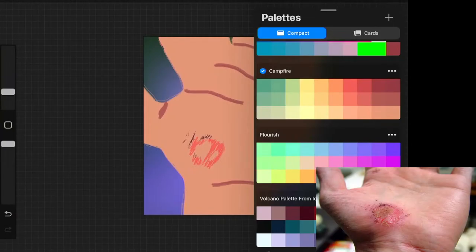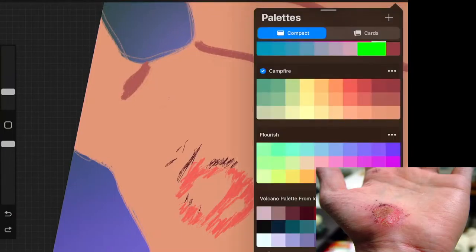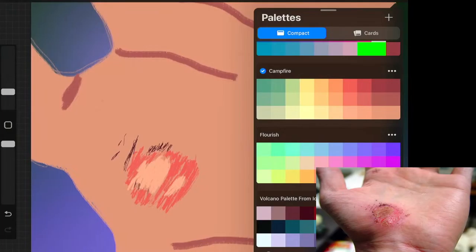Okay, now how do I do that fleshy color thingy? Let's see. Nope. This one? Nope. Yeah, this is what I need to learn. I need to learn how to actually do the color of skin. Okay, I'm gonna leave it at this.